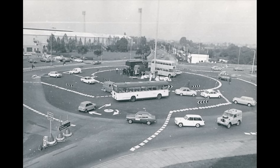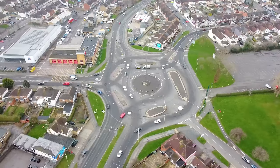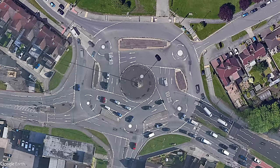So in 1971, they tarmacked the area, set up a few cones, and began a series of tests on the general public, revealing that the roundabout design worked very well indeed. So with that success, they made it a permanent feature, completing Swindon's County Islands Ring Junction in 1972. Let's take a look at how it works.